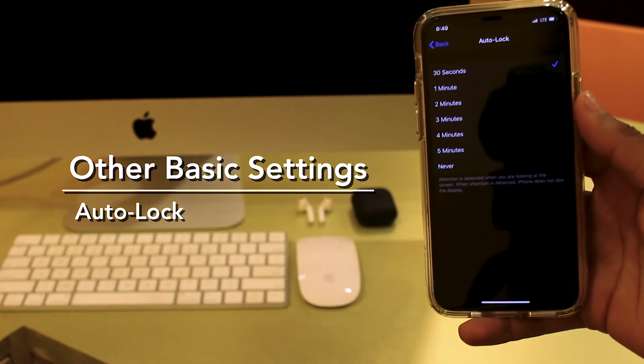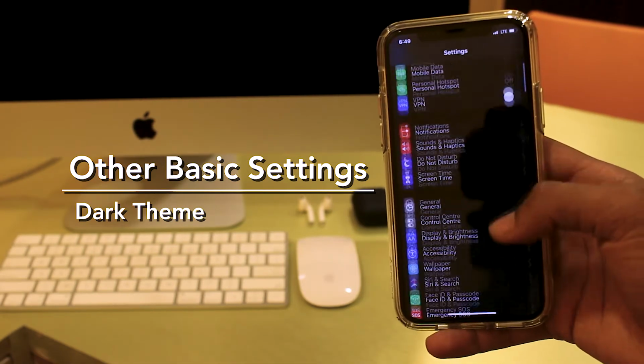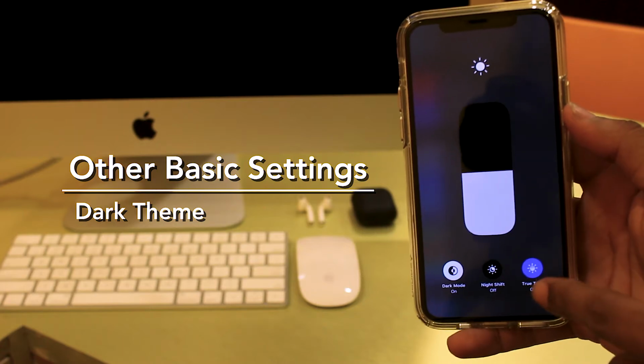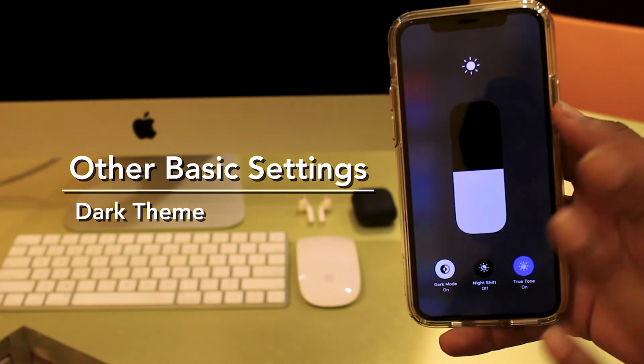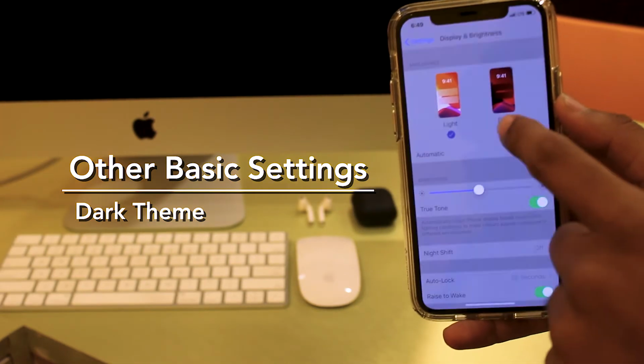Next thing is to turn on dark mode. You can do it in 2 ways. The first is to scroll down on your control center, go to brightness, and you will find the dark mode. Make sure you switch on dark mode, because dark mode helps significantly improve your battery life by 20 to 25%. You can also do it by going to display and brightness and changing your theme to dark mode.